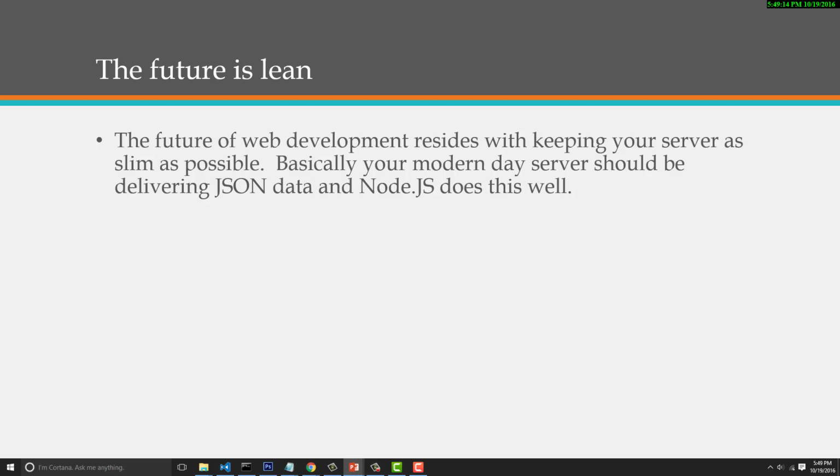So the future of web development, I think, rests more with Node.js than it does with any of the other older technologies that I just mentioned. But those are my top 8 reasons why you would want to use Node.js for your next project.